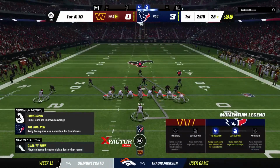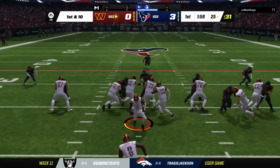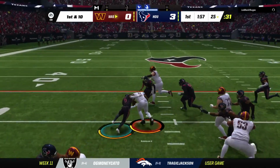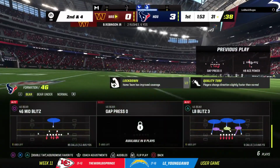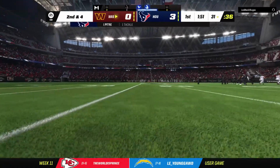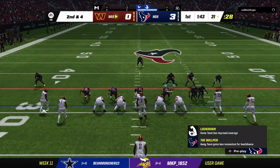Out there set and ready for this next drive, the Washington offense. The last series was a little disappointing, forced a punt. And now they'll try to do better here and come away with some points as they begin this drive, 1st and 10. It's a 6-yard gain on the ground, and that'll make it 2nd and 4.